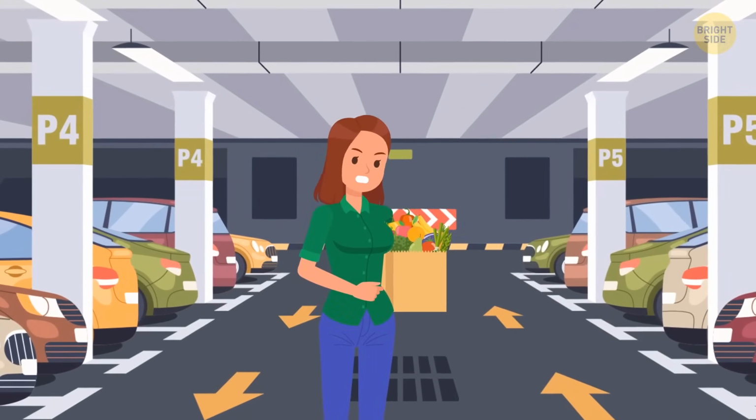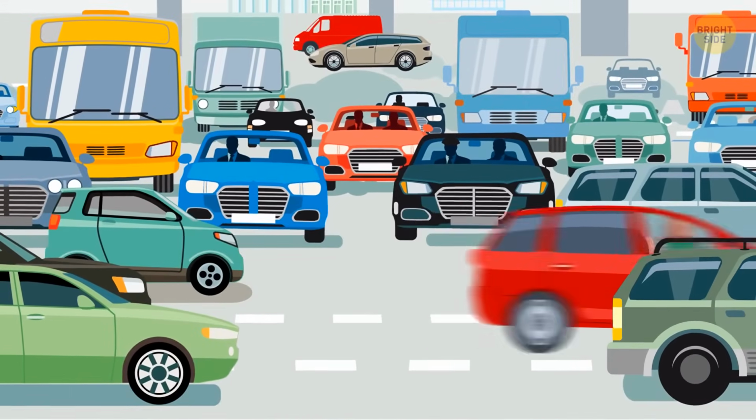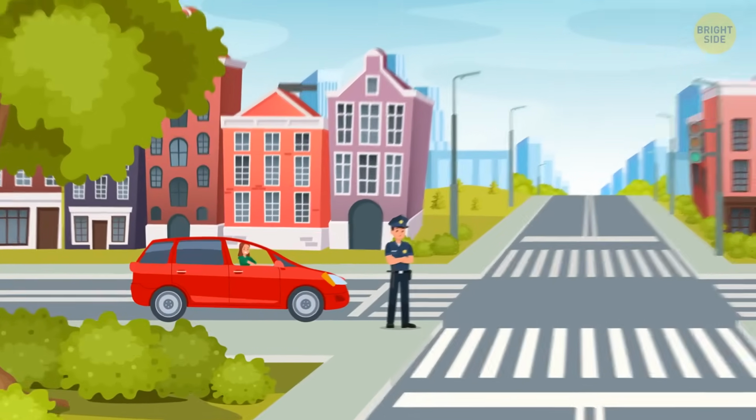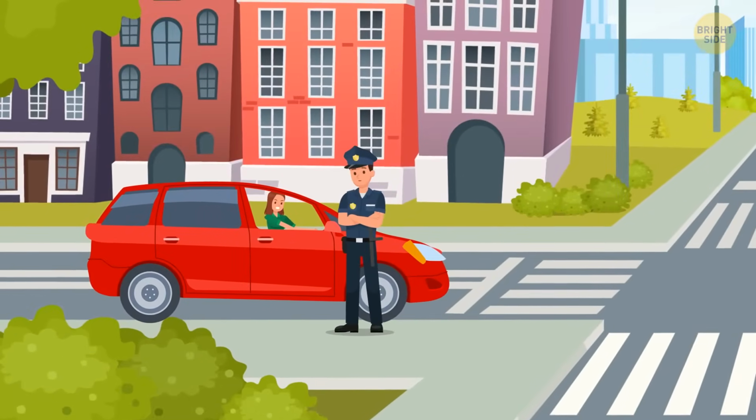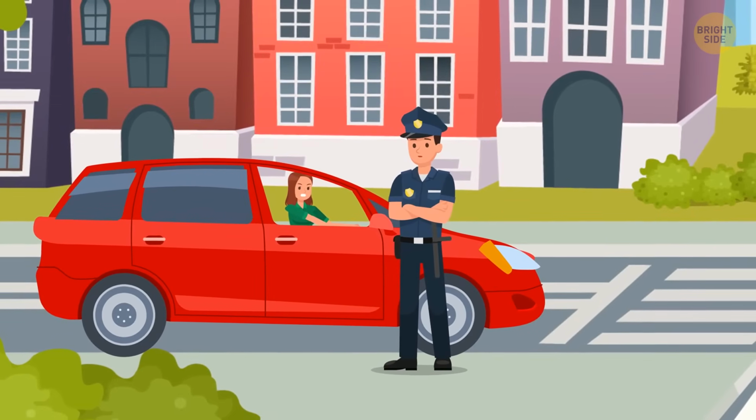Stacy got into her car and drove after him, but she got stuck in a traffic jam. Finally, she reached a crossroads. She saw a traffic officer there. Stacy asked if he'd seen a biker in the past hour. The officer said, "I haven't seen any today."